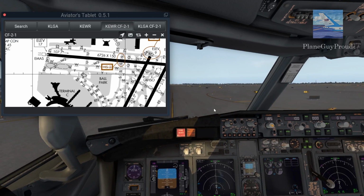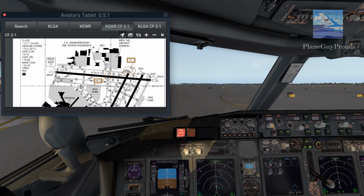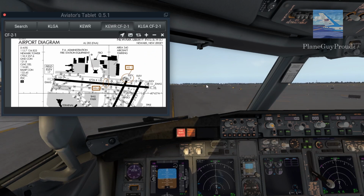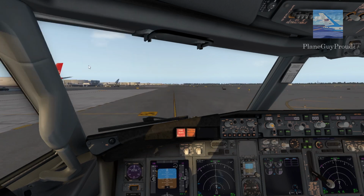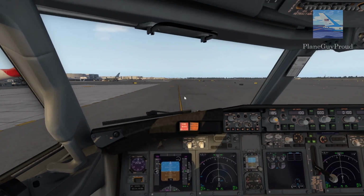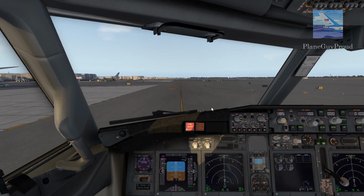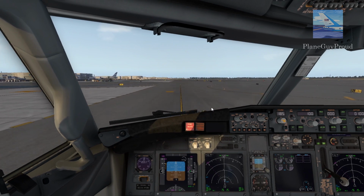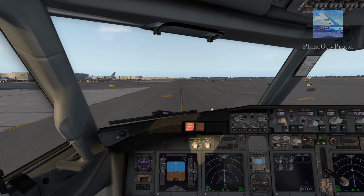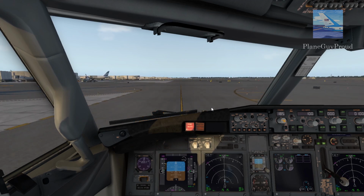United 3264, can we get Sierra across runway 29 for the maintenance ramp? United 3264, Roger, you can continue on Alpha, Sierra, cross runway 29 at Sierra. Roger, cross 29 at Sierra, United 3264.